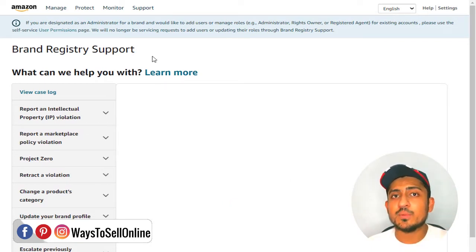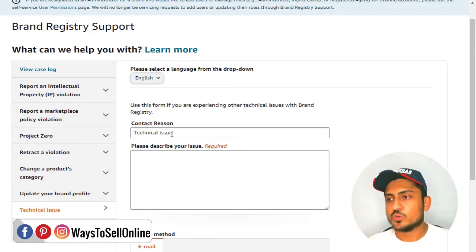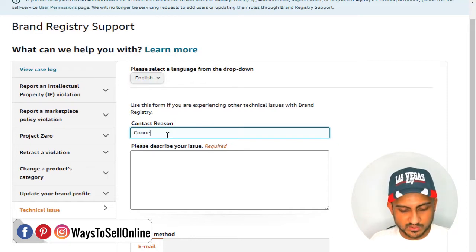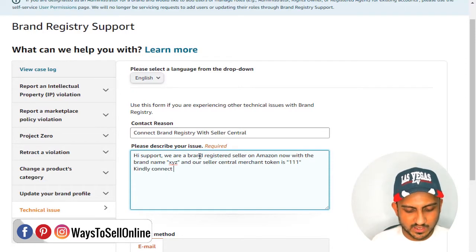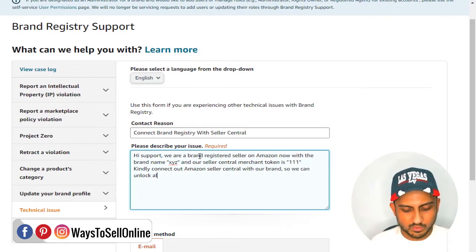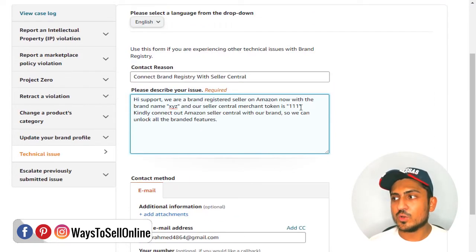If you want to talk to the seller support team, you have to open a case from your Seller Central. But for brand, you have to open a case from here. So you have to go down, click on technical issue, and here you have to explain your issue with your Amazon token ID. We can just type the contact reason: to connect brand registry with seller. In the briefing tab, you can describe your whole issue in detail. Hi support, we are a brand registered seller on Amazon now with the brand name XYZ and our Seller Central token is, kindly connect our Amazon Seller Central with our brand so we can unlock all the branded features. And here you have to type your email, your phone number and send. But before sending, you have to type your token number here.